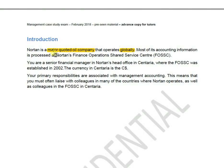So when you say major, well, it sounds like it's a big player in the market. Quoted, of course, it's a listed public limited company, and it's into oil, and it operates in more than one country, so more of a multinational company. Right, so let's discuss the implications of these. Now, this being a major company would mean it would have other competitors that we have to fight with, right? And also we can assume that we have a high bargaining power, which we can possibly use on our suppliers in an ethical manner, of course, right? And we would also have support from possibly governments and other authorities, depending on the processes that we conduct.